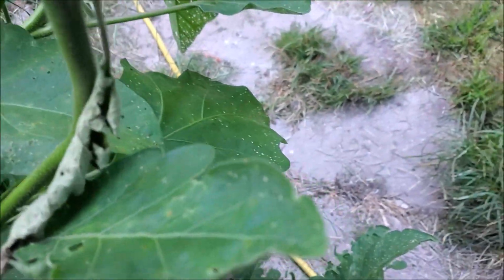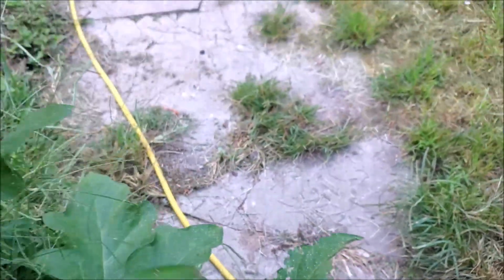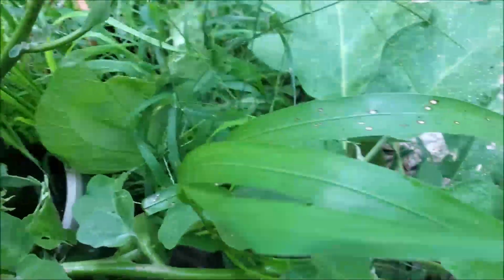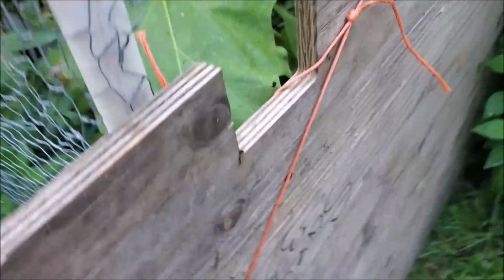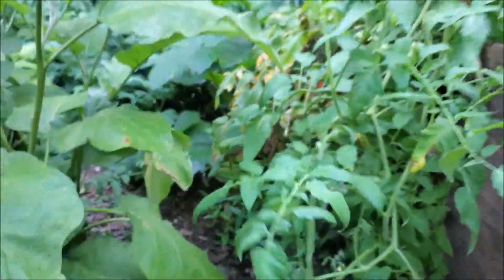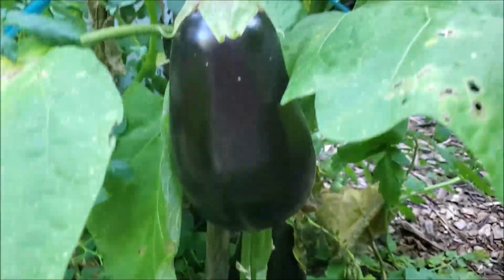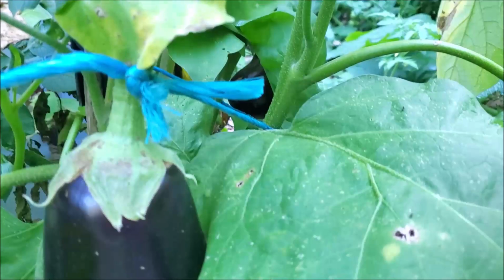He does good work. We had a storm the other day, knocked this over, but you can see there's eggplants in here. Some big ones. Need to fix that. A couple more eggplant. Little one in there coming in.